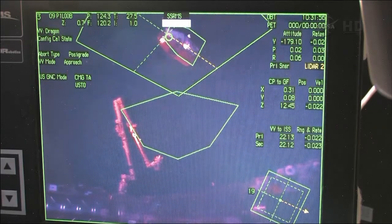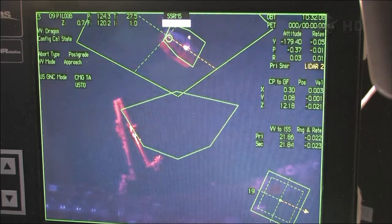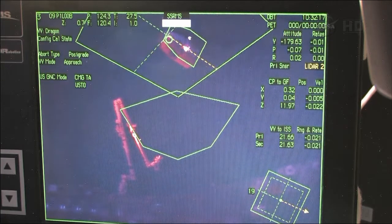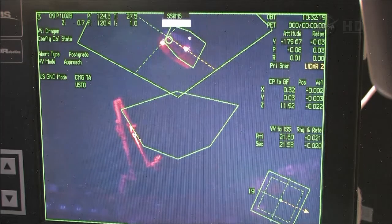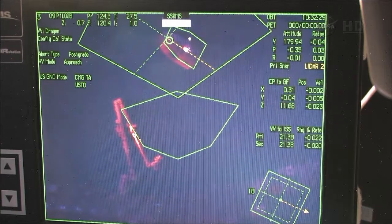Dragon is now at 22 meters. This again is a view on board the International Space Station. As the crew takes a look at this, you can see the green overlay. Dragon is pretty much where it's expected to be. But the sun is setting on the two vehicles as they pass high above South Korea. Their altitude right now is 261 miles above the face of the Earth, heading up toward the northeast over parts of Japan, then over the Pacific Ocean.